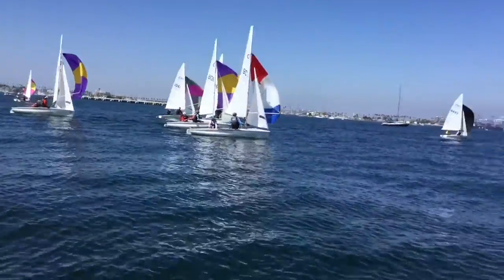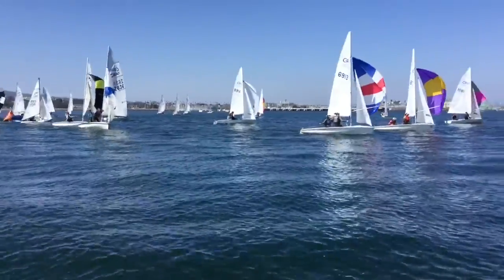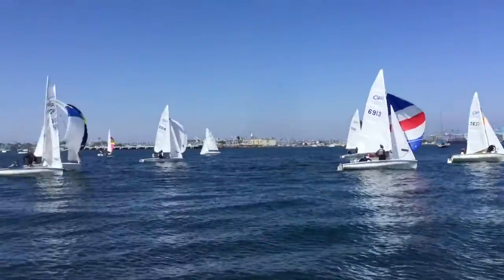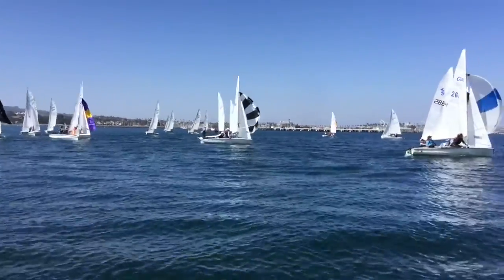Tommy's lucky because these people are all flailing right now. I mean, this pack is dead. There is nobody in this pack going fast except for 8061. She's just, and this guy. So Tommy's golden, dude.